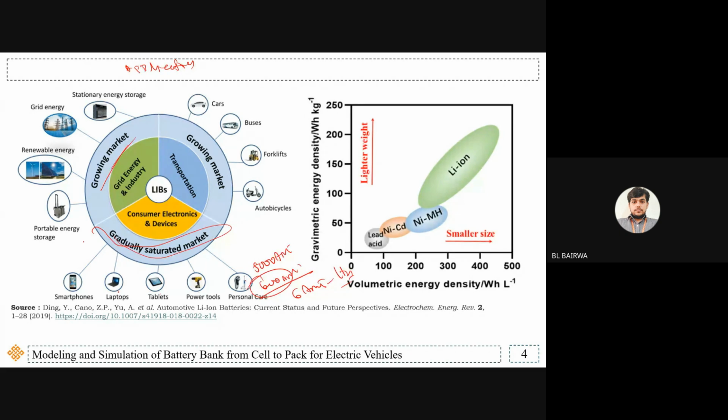We can understand this: 3 years back, if we were purchasing mobiles, we could open the cover and see the battery inside the mobile, right? But nowadays it is not happening. The battery is fully sealed, and we can't open it and we can't see the battery. Why? Because of safety reasons. We are aware that if the temperature increases inside the battery, it may blast, right? If it is covered properly and a blast happens, the damage will be minimal. So that is the main reason for covering the batteries. No one can see which battery is inside our mobile, because it is fully covered. So we can say this market is gradually saturated.